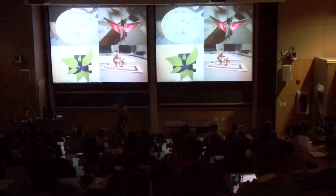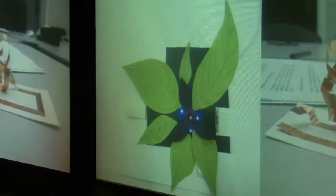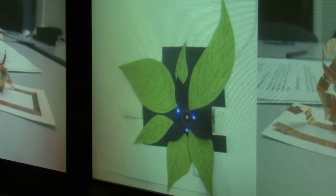This example is a wonderful one that showcases how most of the people that participate in our workshops are driven by expression, and often by aesthetic expression. The purpose and intent of their designs are often decorative and visual. So this was a small but really elegant example of how electronics can be incorporated into traditional aesthetic paper crafts in all sorts of interesting ways.